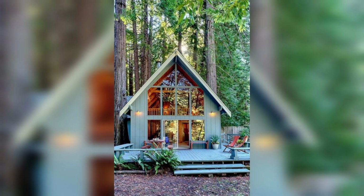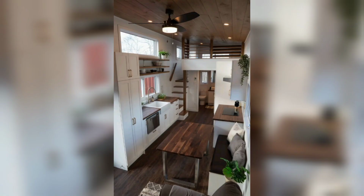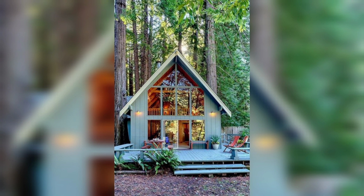Number 3, a minimalist lifestyle. Living in a small house allows you to simplify your entire life and live much more efficiently with less, with each item in your tiny home having a specific and functional purpose.